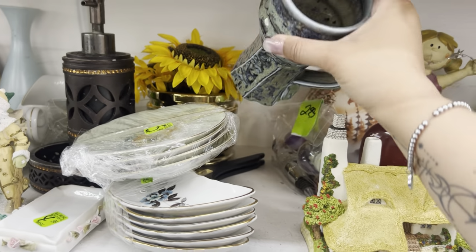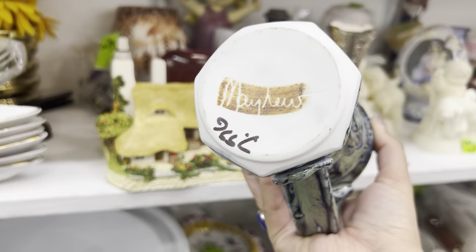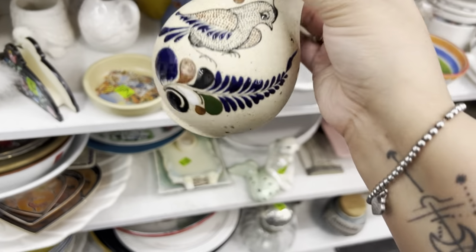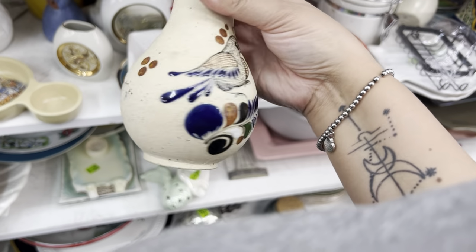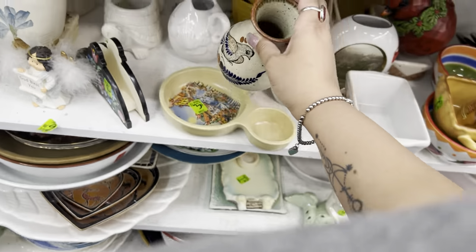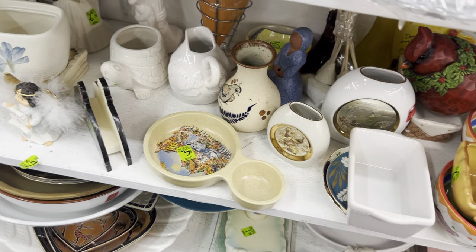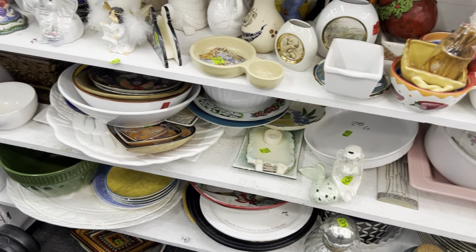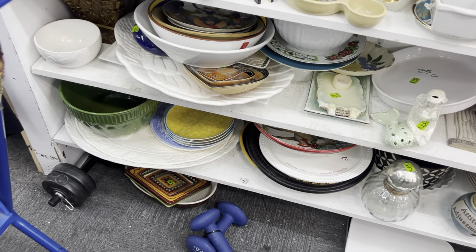That's cool pottery. Not attractive. Oh, this Tanala vase is cool. They only want $2.99 for it, and I would pick it up if they didn't write directly on the bisque, and also if I didn't have a bunch of them, so we'll have to leave that for someone else.